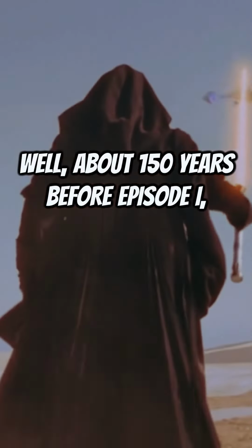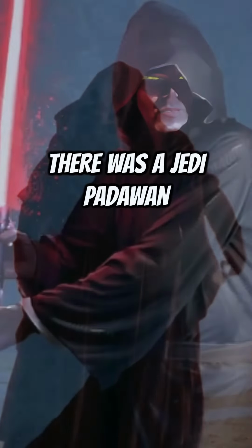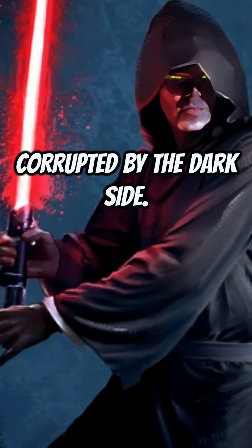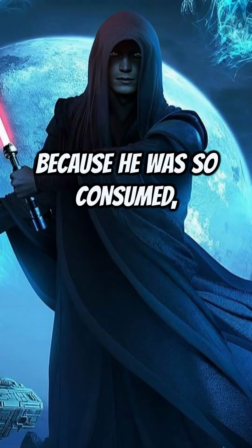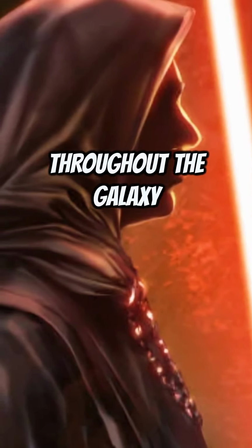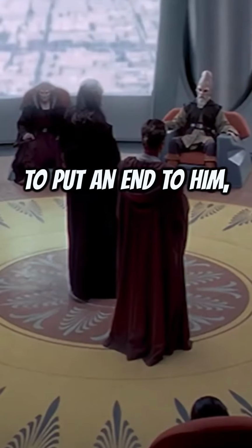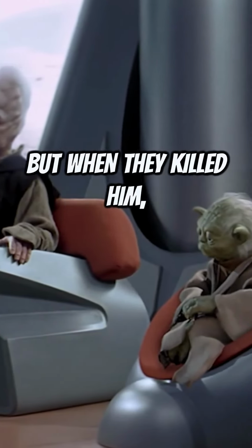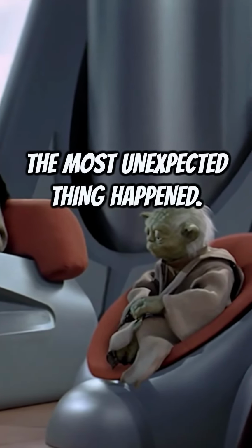Well, about 150 years before Episode 1, there was a Jedi Padawan named Qui-Gon who was sadly corrupted by the dark side. Because he was so consumed, Gon slaughtered his own master and eventually caused chaos throughout the galaxy over the next few years. To put an end to him, the Jedi decided to hunt down and kill Gon themselves, but when they killed him, the most unexpected thing happened.